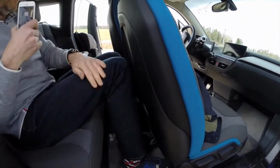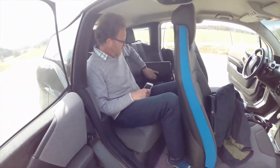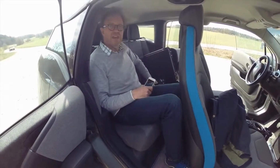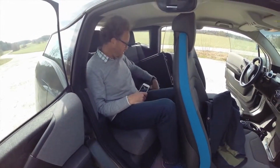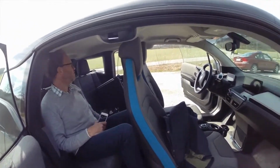Det blir ganska upprätt ställning, som någon långreseställning är det inte. Nej. Sen är det ju helt kört om man vill försöka åka tre här bak. Ja, men det ska man väl inte göra. Det här är väl en 2+2 bil, helt klart.